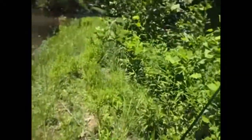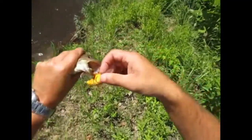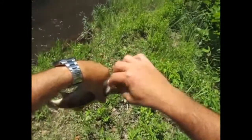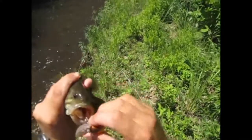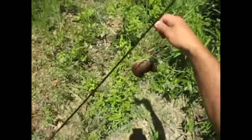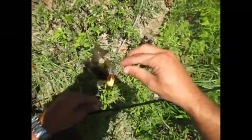Yes, indeed. Oh, yeah. It already changed color since I've been holding it. It got dull. It was really beautiful when I first pulled it out. And I'm going to have pliers for this guy, unfortunately. Lost him.